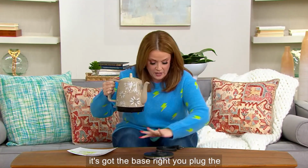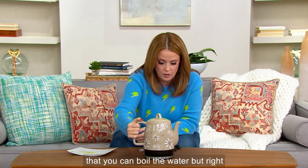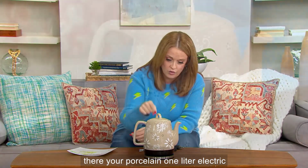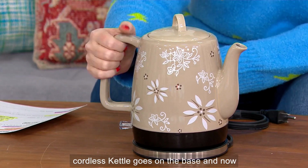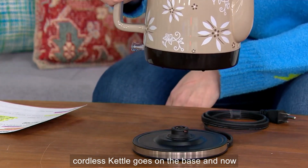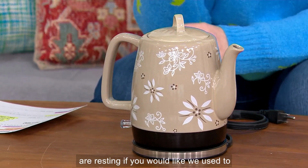So it's got the base, right? You plug the base in, that provides the electricity so that you can boil the water. But right there, your porcelain 1-liter electric cordless kettle goes on the base. And now you can carry it to the table. You can take it over with you to wherever you are resting if you would like.